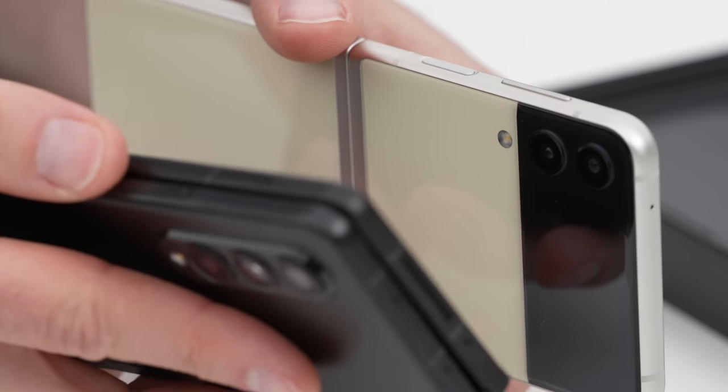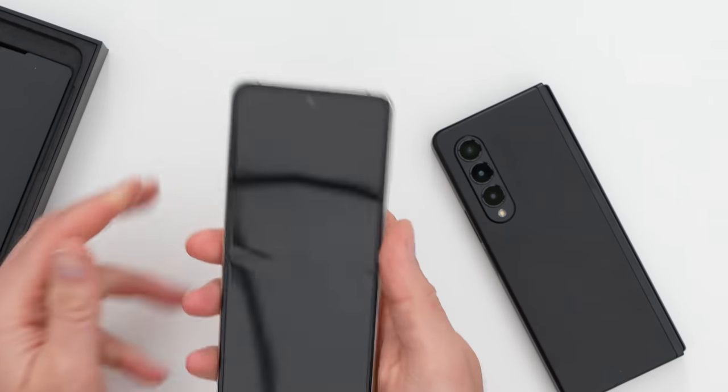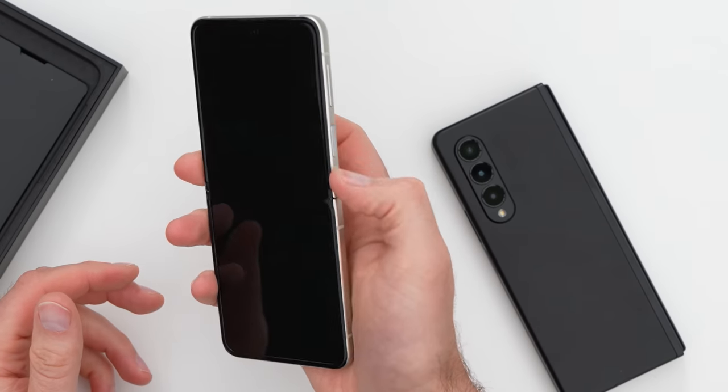You place your thumb in this location over here. You have volume up above that. So to unlock it, it's a very sort of natural spot.